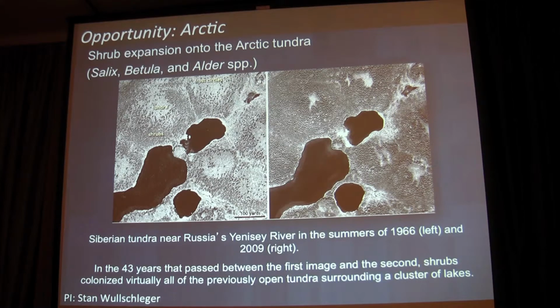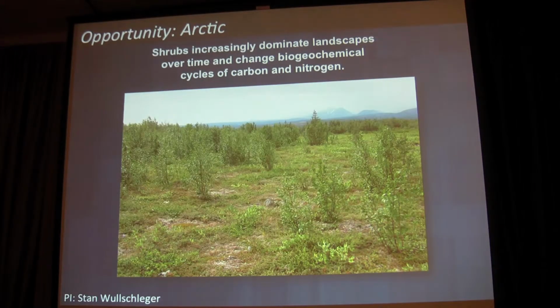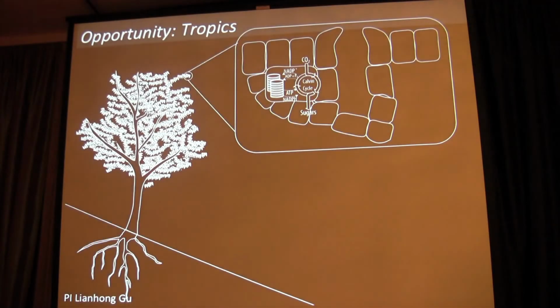So instead of white reflecting energy coming off, you have this shrubification, which is now increasing the amount of energy coming into the system, and you have this positive feed-forward loop where now you may have more warming, making that recalcitrant carbon susceptible to microbial degradation. So this is one question of interest. And of course, Stan wants to know why these plants are adapted to increasing abundance in these perturbed sites. This is a frost cycle, and then you can see through time how this shrubification occurs. So what are the genes and what are the mechanisms controlling expansion into this area? How can we predict which plants are going to occupy this space?